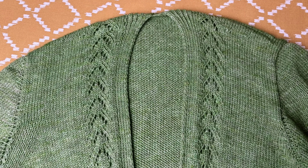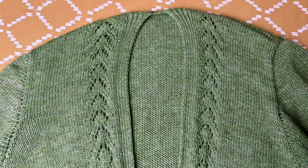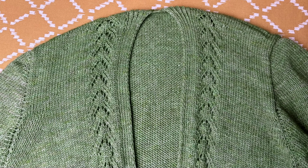And it's quite interesting at the neck, and what I'll do, I will take it off in a minute and show you what it's like at the neck. It's quite interesting the way the two fronts actually join up together, or meet together if you like, onto the back neck, and I was worried how that would sit, but I think it sits really well.